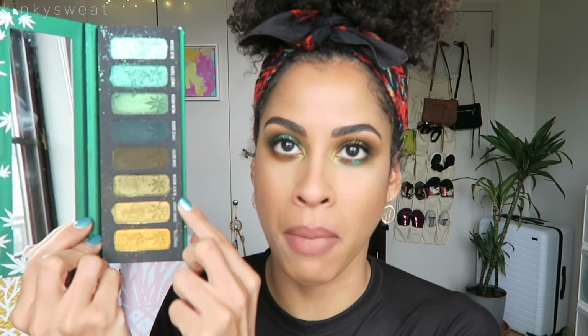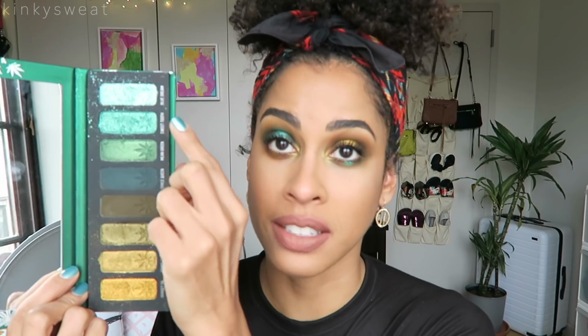These by far are my favorite out of all the metallics. Now this shade is beautiful, as you saw. It's gorgeous. I just love antique gold bronze tones that give a really beautiful smoky touch to the eye.